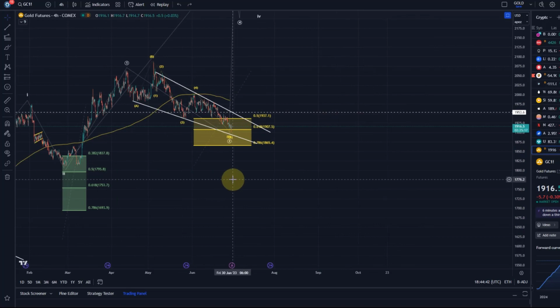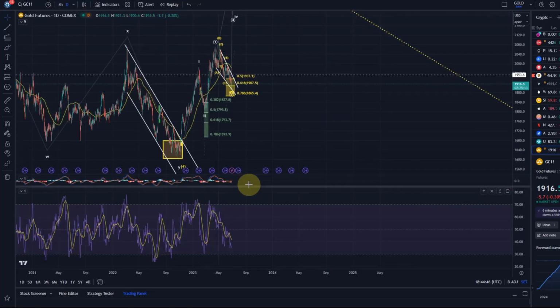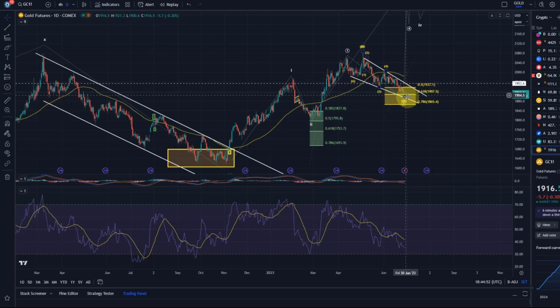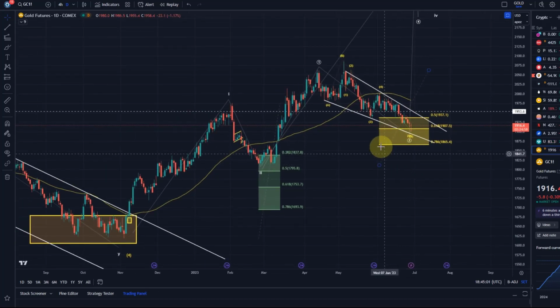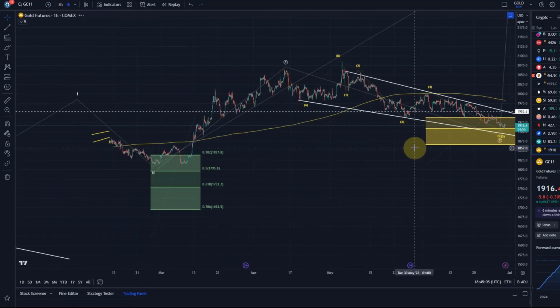What did we talk about in yesterday's video? We looked at the daily chart and the indicator. We said we're not oversold yet, but we're nearly there. So it can drop a little lower, to 1865. By that time, we should get into the oversold region on the relative strength index, which could indicate a potential reversal. I wanted to take a look at the 1 hour chart.